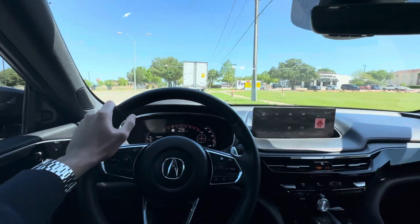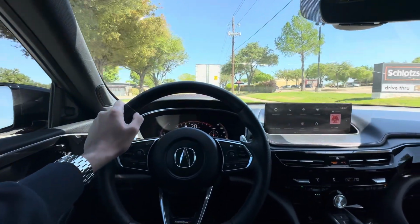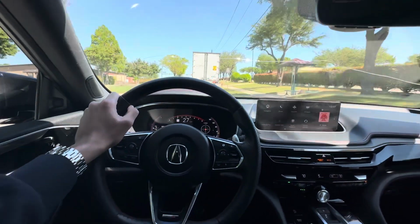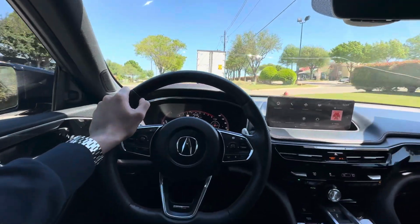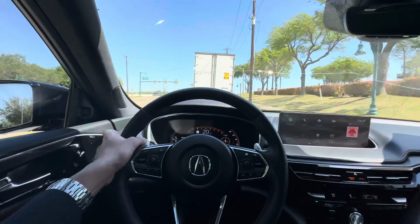This one is finished in Performance Red Pearl. It's pretty uncommon on this car. I don't really see red ones. I've never seen a red one on the road before. I see a lot of white ones. I even see Tiger Eyes, black ones, Apex Blue, but I've never seen a red one on the road.